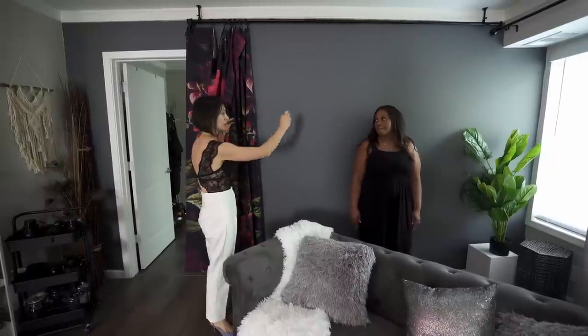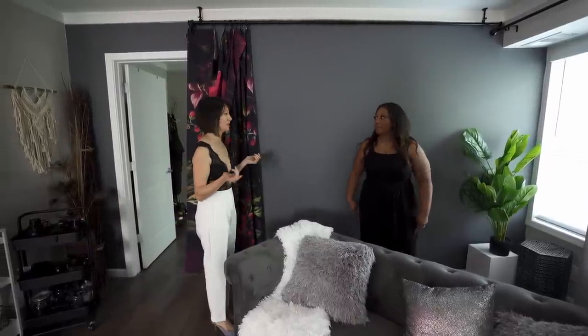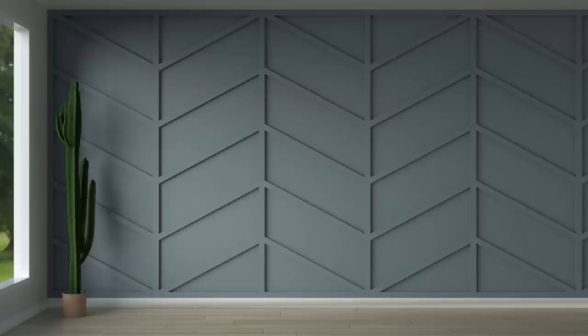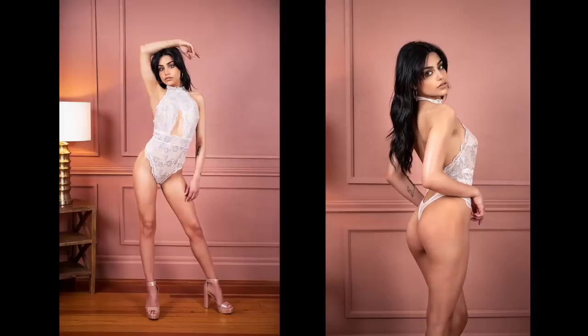You can buy those little frames. I don't know how they're called, but we designed those little frames. I love that, like a classy look. If you want a more classy look, you can do that wall this way.